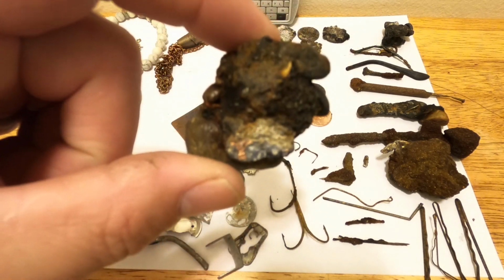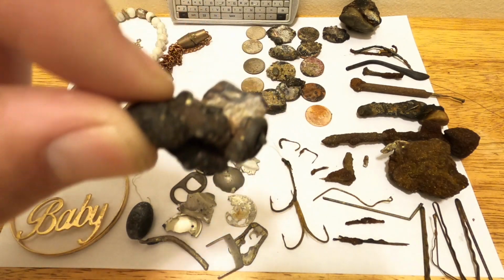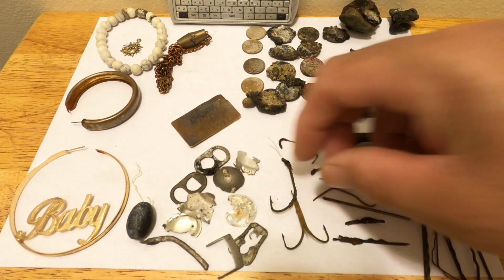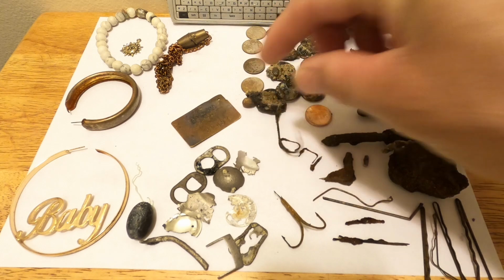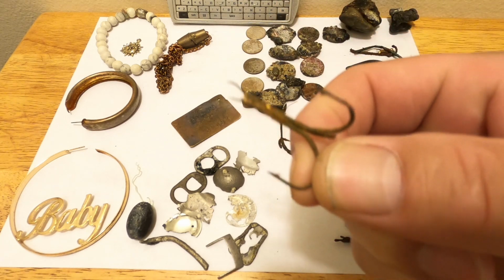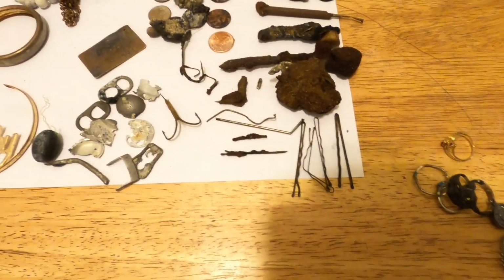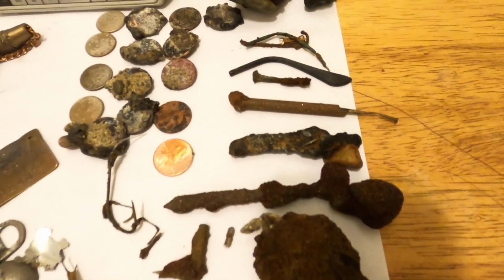Just weird stuff I was digging today. Part of a toy car. And what else? Gotta get all the nasty stuff off the beach. I'm recording in linear right now, so let's see how this comes out. And the lighting is not the greatest too, so sorry about that.